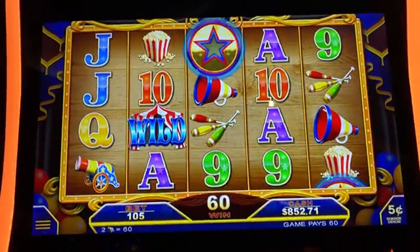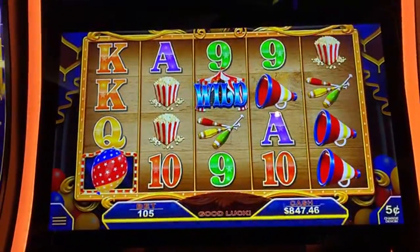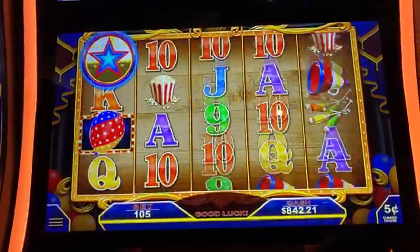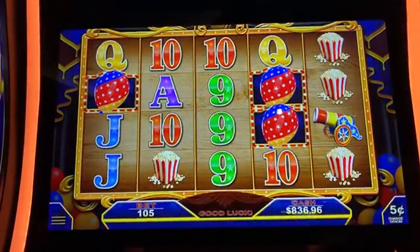All right, here we go. We got to get those 3 stars for the bonus. Can't leave the machine without it. This could be dangerous.